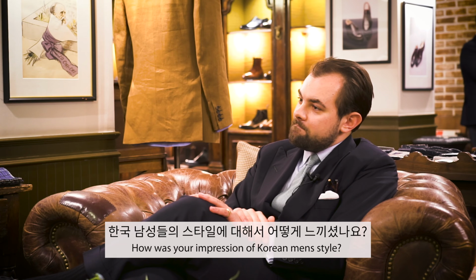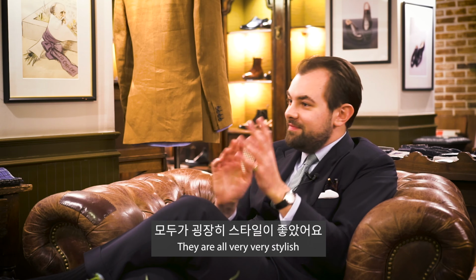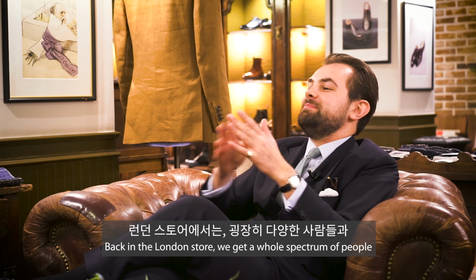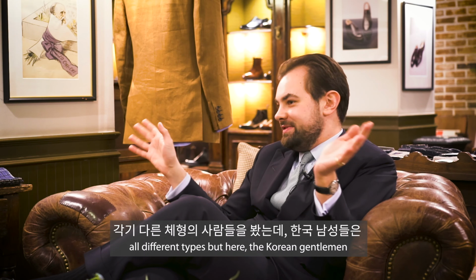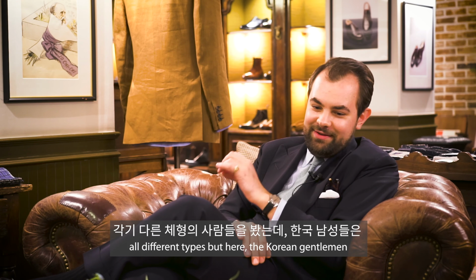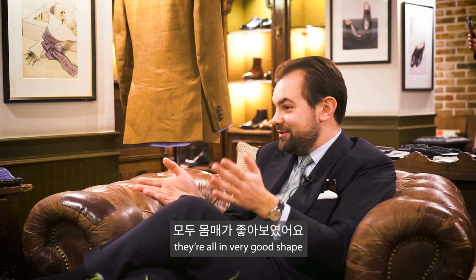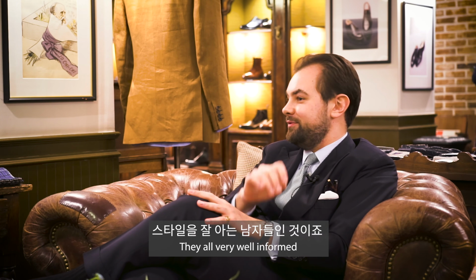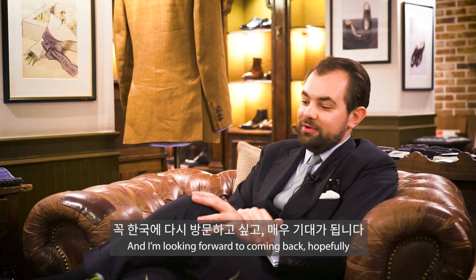What was your impression of the Korean guys? They're all very, very stylish. In the London store, we get a whole spectrum of people, all different types, but here, the Korean gentlemen, they're all in very good shape and they're all very well dressed and they seem to know what they want as well. They're all very well informed. And I'm looking forward to coming back, hopefully. Fingers crossed.